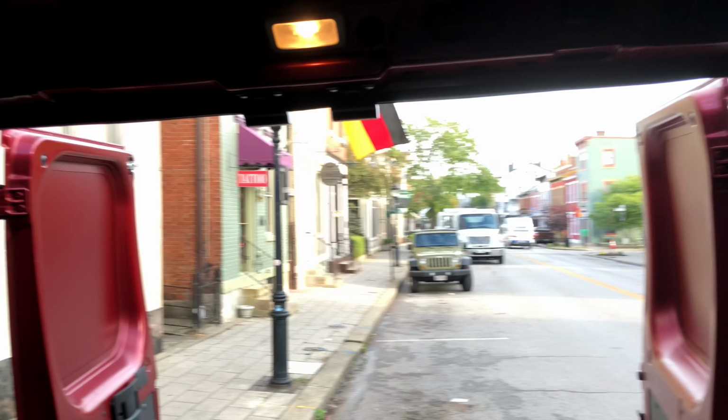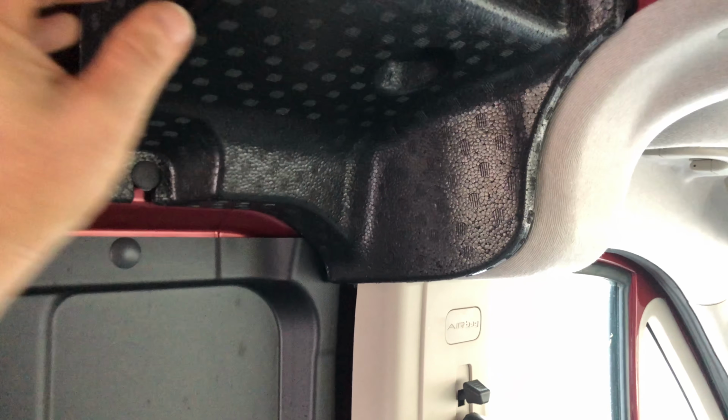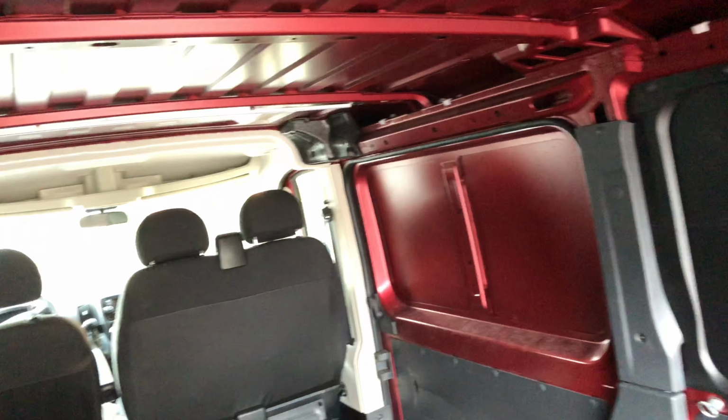I do like the feature that it has a DC outlet back here. If you're working with something mechanical, you need an air pump or a drill or something, that's pretty cool. And I don't know what this is about. There's some weird foam things here, which I have no idea. These are in all these vans. I drove a bunch of them. But it's pretty cool. It's nice to be able to walk all the way out, walk all the way in, standing up almost completely.